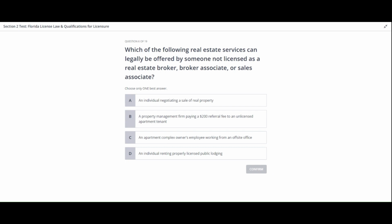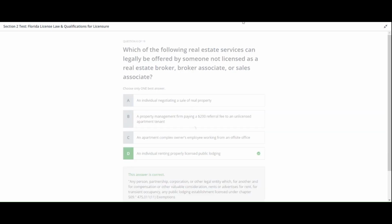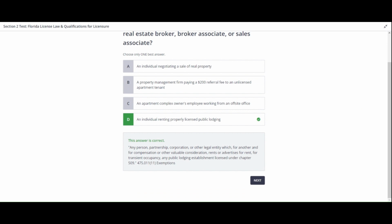Let's reveal the correct answer now. So the correct answer is D. An individual renting properly licensed public lodging. Any person, partnership, corporation, or other legal entity which, for another and for compensation or other valuable consideration, rents or advertises for rent, for transient occupancy, any public lodging establishment licensed under Chapter 509.